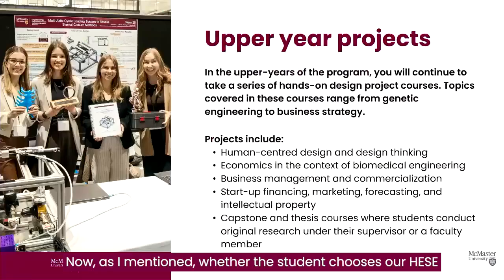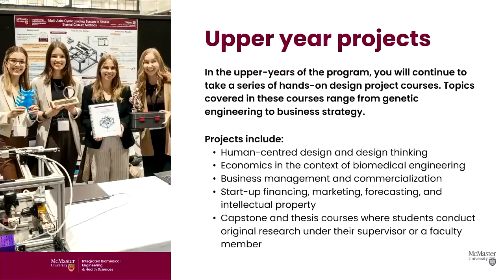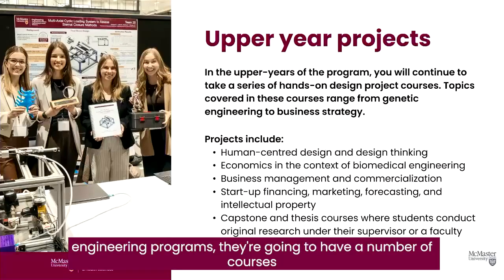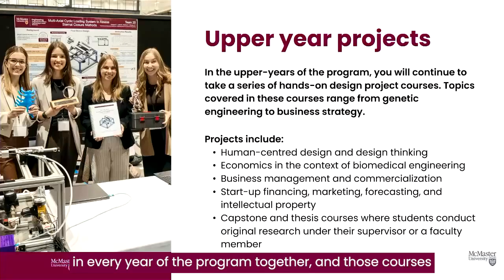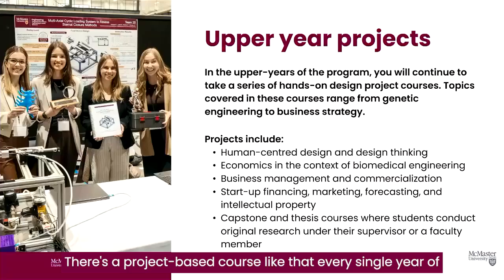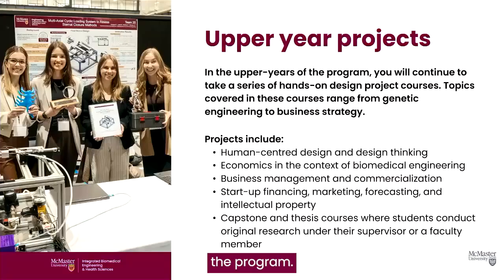Now, as I mentioned, whether the student chooses our HESI program or whether the student chooses one of the 8 biomedical engineering programs, they're going to have a number of courses in every year of the program together. And those courses are going to vary from a project-based course, just like 1P10 that I talked about. There's a project-based course like that every single year of the program.